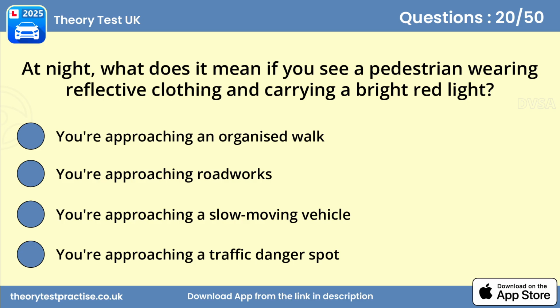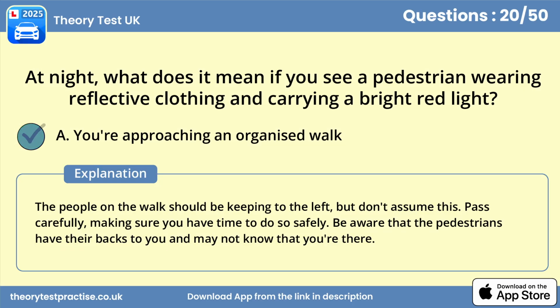Question 20. At night, what does it mean if you see a pedestrian wearing reflective clothing and carrying a bright red light? A. You're approaching an organised walk. The people on the walk should be keeping to the left, but don't assume this. Pass carefully, making sure you have time to do so safely. Be aware that the pedestrians have their backs to you and may not know that you're there.